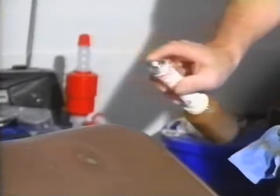Several light coats will provide better coverage than one heavy coat. It is very important to use vinyl prep before coloring to ensure a permanent bond. The damaged area is now fully repaired and the color blends perfectly, leaving no spot or edge lines.